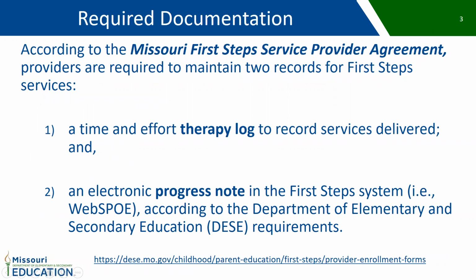Providers who successfully enroll in the First Steps program are required to complete and sign the Missouri First Steps Service Provider Agreement. According to this agreement, providers are required to maintain 2 records for First Steps services. The first type of required documentation is a time and effort therapy log that records services delivered to the child and family. The second type of required documentation is an electronic progress note in the First Steps system, otherwise known as WebSPOE, and according to DESE requirements. The following information will provide a description and a sample of a therapy log and a progress note.